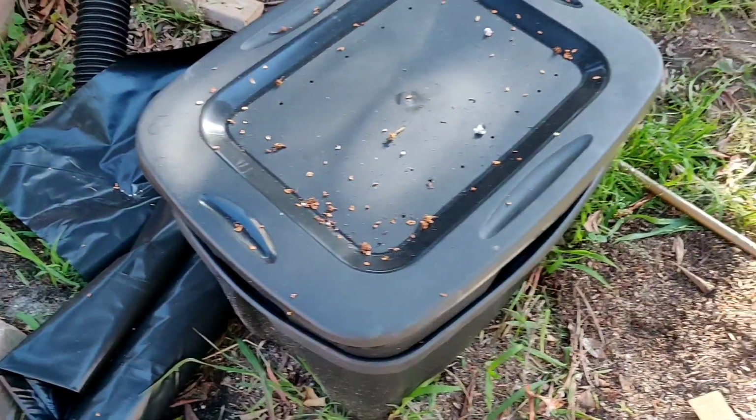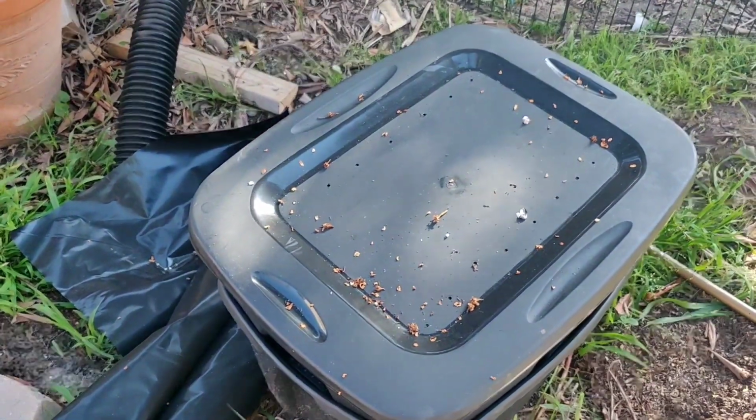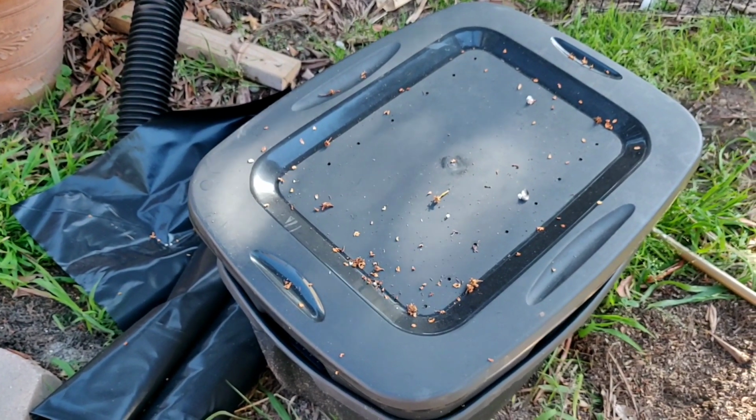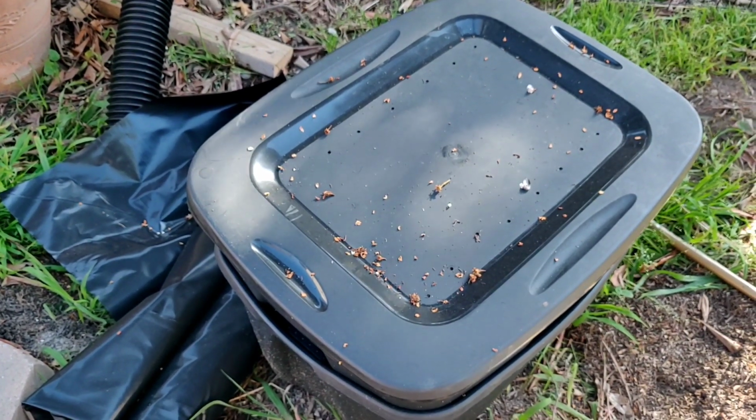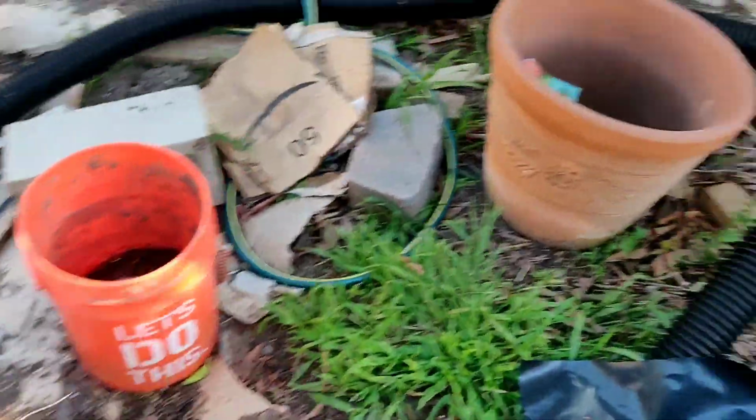And so are worms for this bad boy, one of my random quarantine projects, you know, surfing through YouTube and going, oh, I should try that. Yeah, it's just an amateur worm bin, and we'll see how well that works. I'll keep you posted on that.